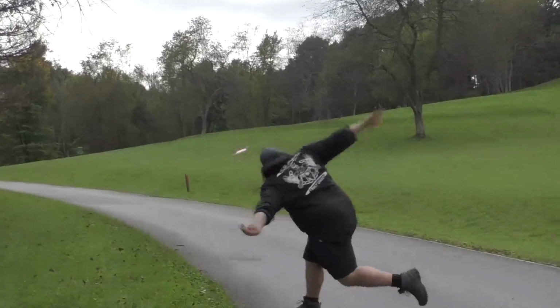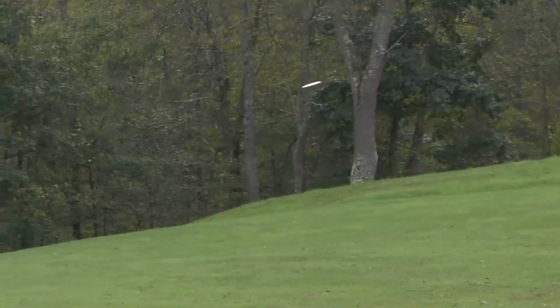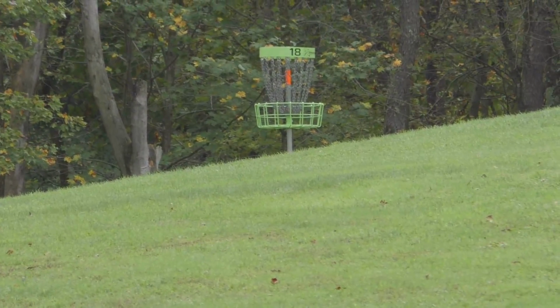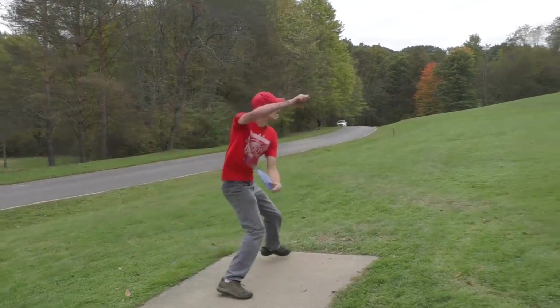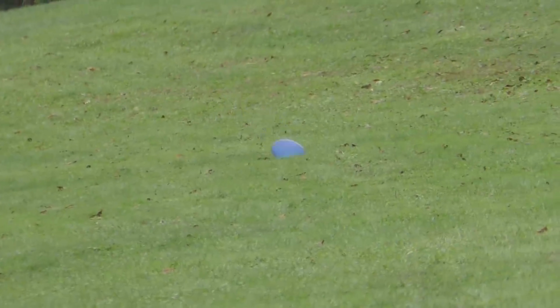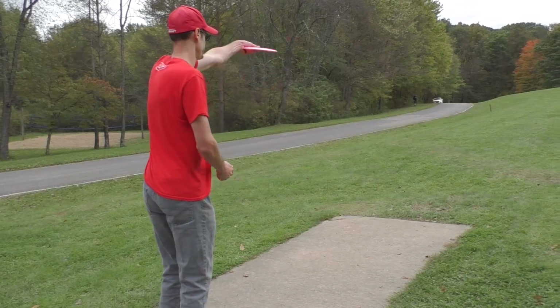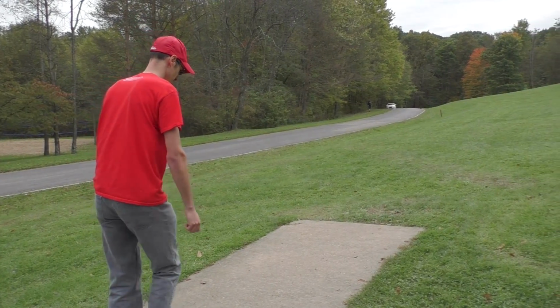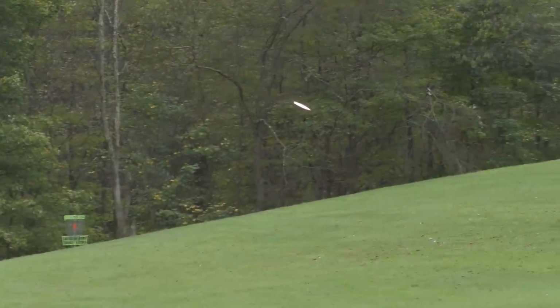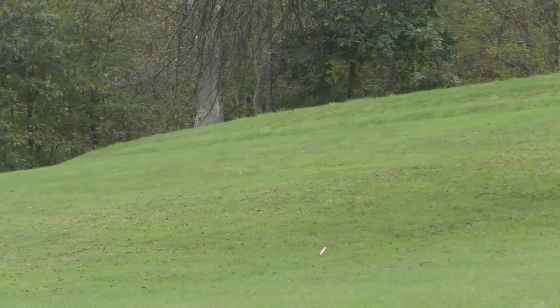When I threw the BioFuzion Getaway on a hyzer, even with the headwind, like the Lucid, it held up in the wind and hyzered out the entire way. When I released the Getaway on a hyzer, it held the hyzer the entire flight. It even gave me a little extra skip at the end. When I released the BioFuzion Getaway on a hyzer, it carried the hyzer the entire way. It wanted to flip up a little more in the middle, but gave me less skip at the end.